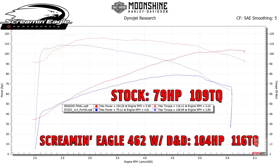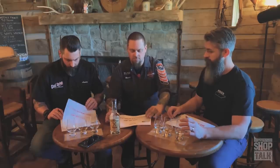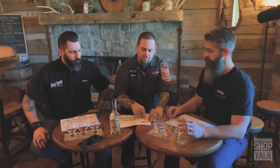Another thing to note on the Screamin' Eagle cam, there is also the 447, which is the torque cam. The reason we chose the 462 is because the 447 will have a little bit higher of a hit in the beginning, but it doesn't carry out as far. You'd be looking at closer to 100 horsepower versus 105. So that's why we picked this one, because this is going to be a little bit closer to the rest of the field than the 447 will.